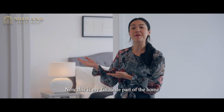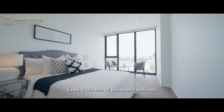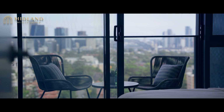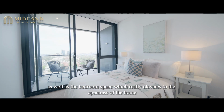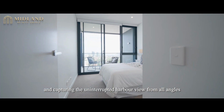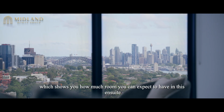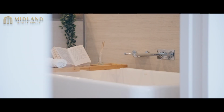Now this is my favorite part of the home. Look at the size of this master bedroom. You've got built-in robes here, which is really high ceilings and glass frontage all throughout your rooms, as well as the bedroom space, which really elevates to the openness of the home and capturing the uninterrupted harbour view from all angles. With this queen-size bed, there's still plenty of room to walk around or put a casual or study table here, which shows you how much room you can expect to have in this ensuite.